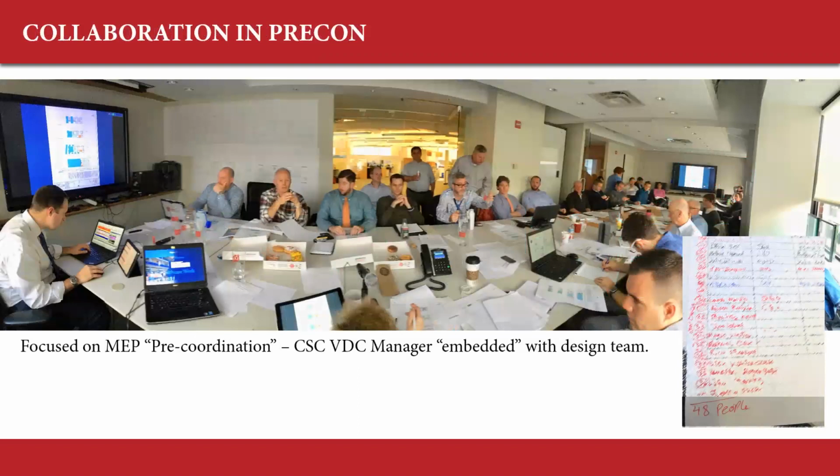So the collaboration started in pre-construction. This is just one of those meetings. You can see 48 people in the room, working through lots of paper on the table, drawings up on the screen. Pretty early on, we recognized that we needed a more efficient process. I pitched Revisto to the team. We tested it out. I demoed it for the team.